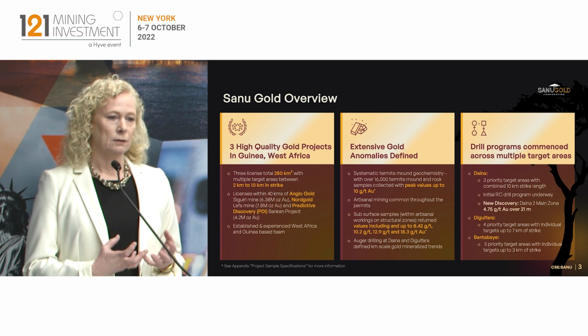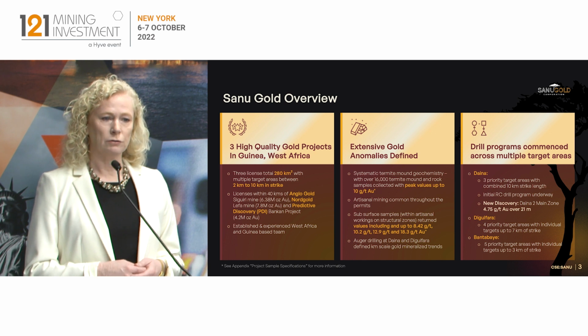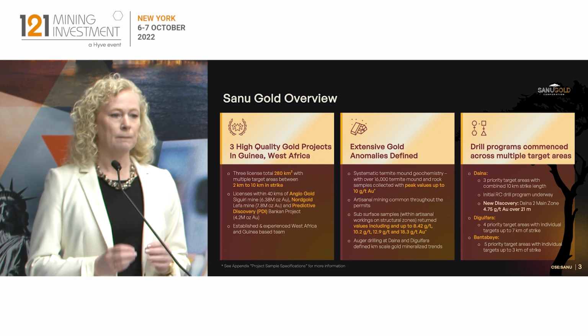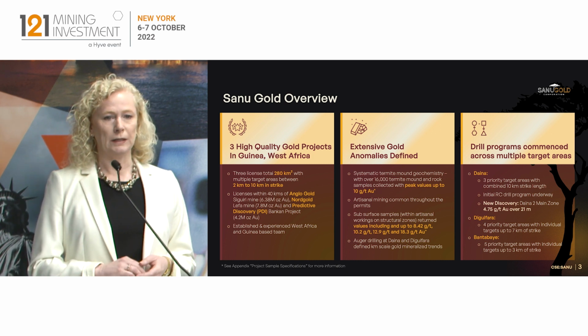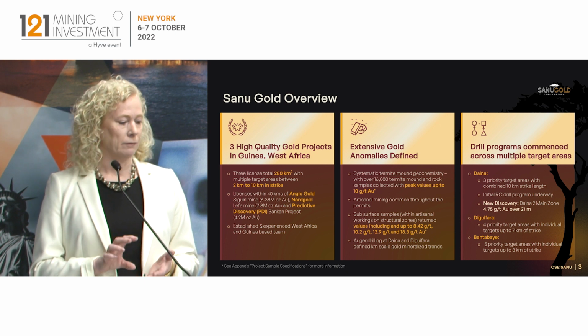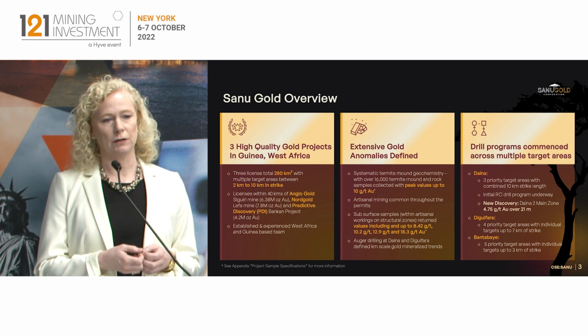Once we outlined broad-scale, multi-kilometer-long anomalies that followed structural trends within the area, we went in to do widely spaced auger drilling. The auger drilling goes 15 to 20 meters, and it goes through and samples the top of the saprolitized bedrock. When we found anomalies, we then focused and did more tightly spaced auger drilling.